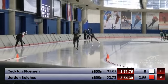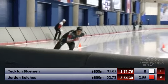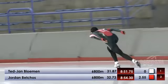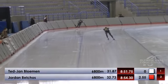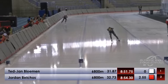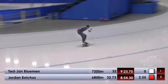10,000 is a funny distance. When the skaters finish, they can hardly stand, but 5 minutes later, they feel somewhat okay. That's because once the aerobic system has a few minutes to recover, you feel much better.